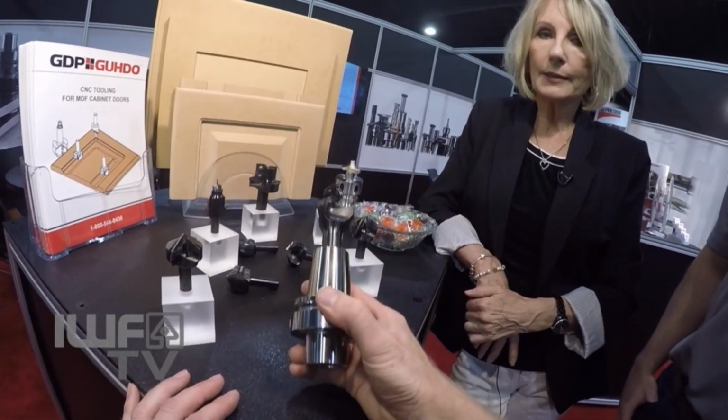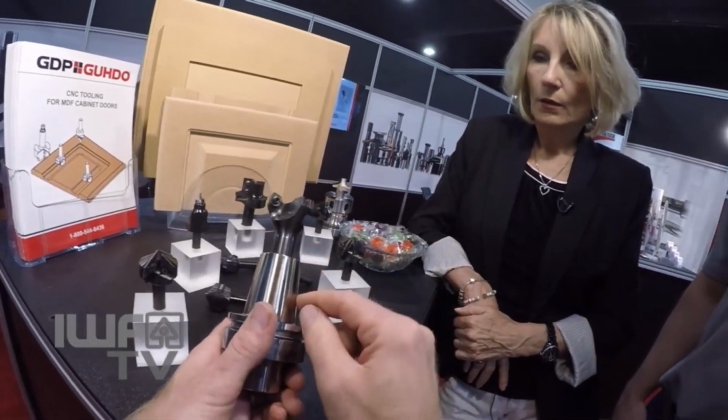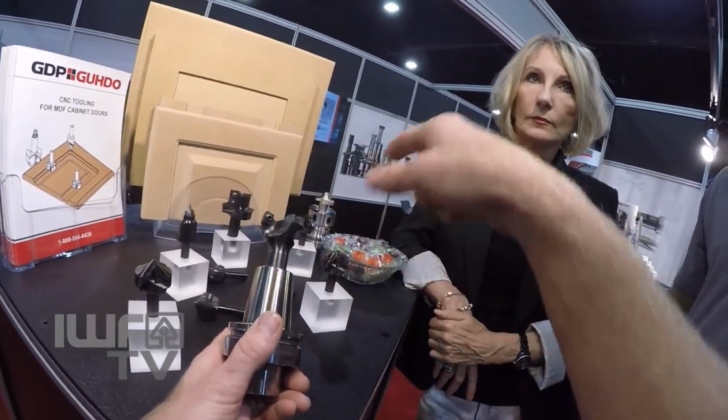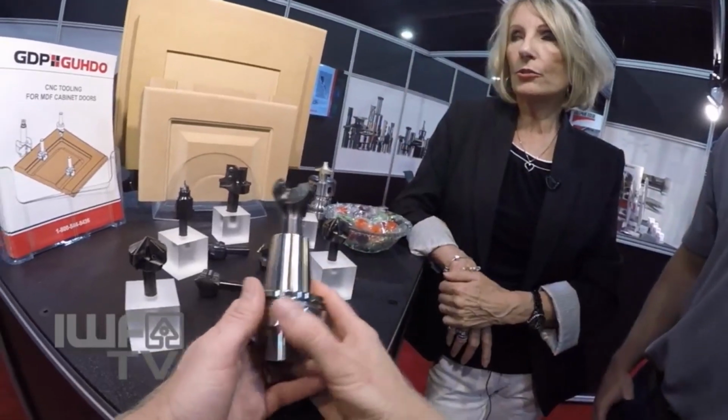Correct. So for a simple shaker door, you're going to have 3 of these. The body, and then the 2 perimeters to finish it up, and one to do the corner.